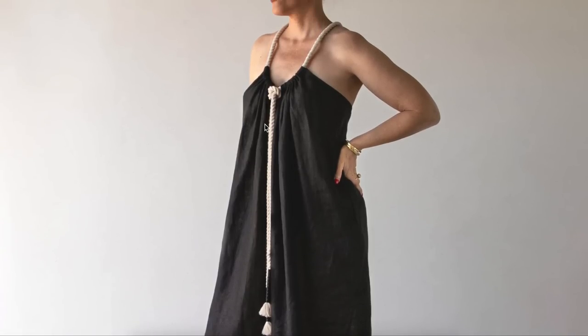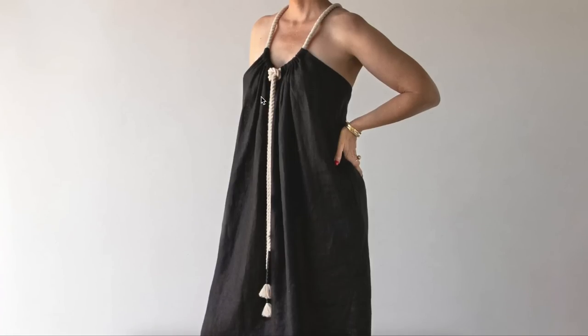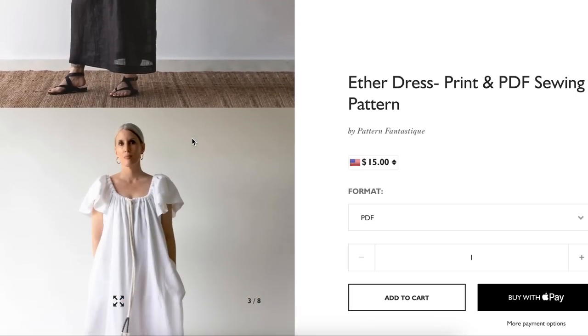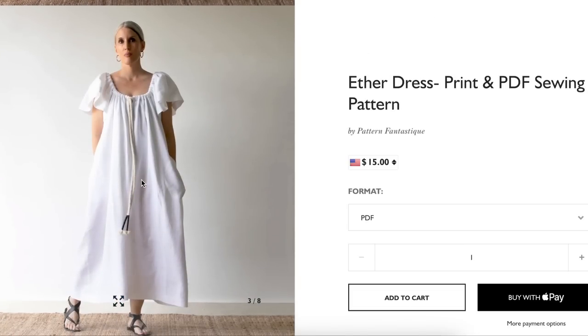I mean, this looks like something you would see in not even a boutique. Like, I'm thinking high end. This looks like a $300 dress to me. Here's the front. There's no difference. Okay, here's the front.